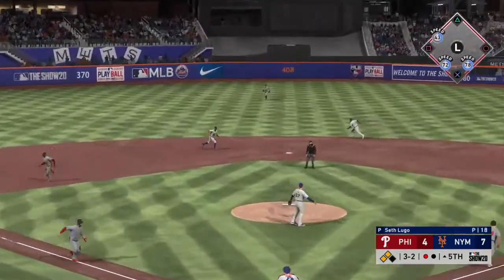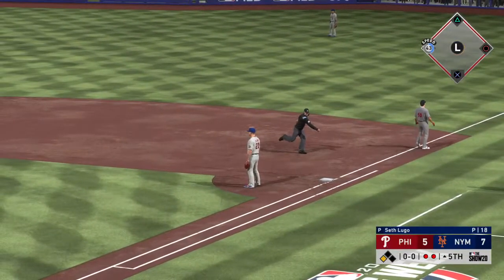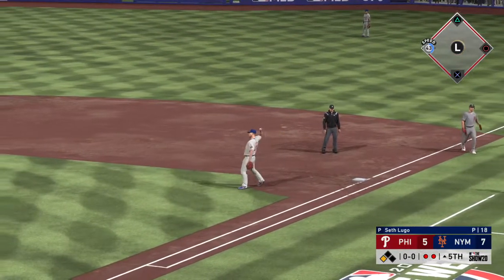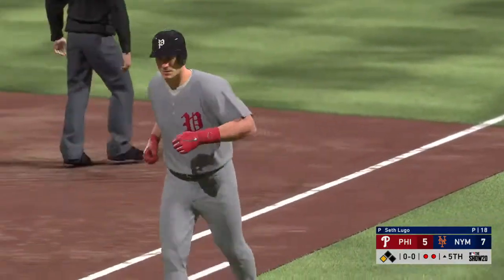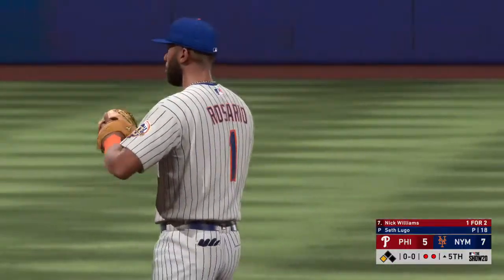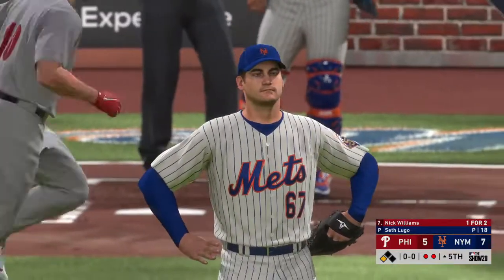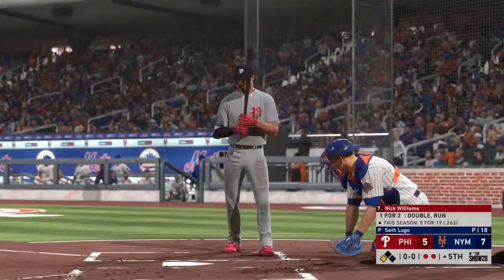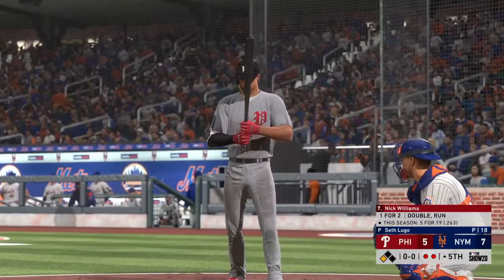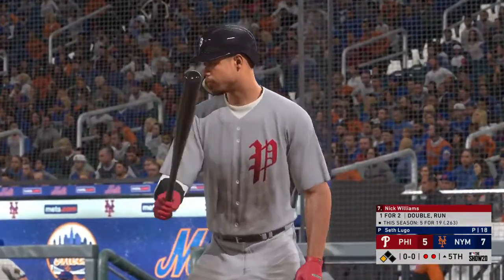Here's a little chopper up the middle. Rosario brings it in, and he's out on the tag. But they do play to run on the play. Probably wanted more of that at bat with runners in scoring position, but at least he does the job and brings one home. Maybe the next guy can pick up the runner at third now. Coming to the plate now, Nick Williams. He'll try to bring in that second run of the inning from third with 2 down.